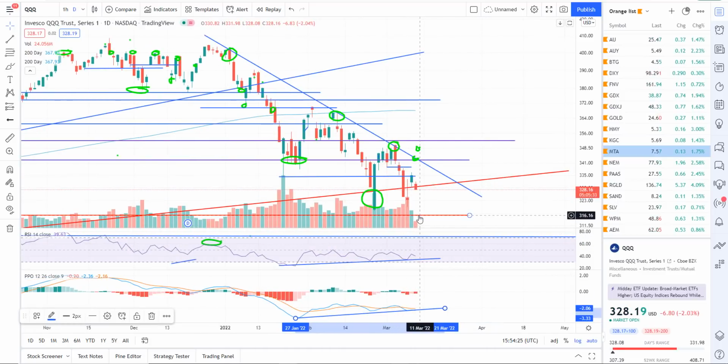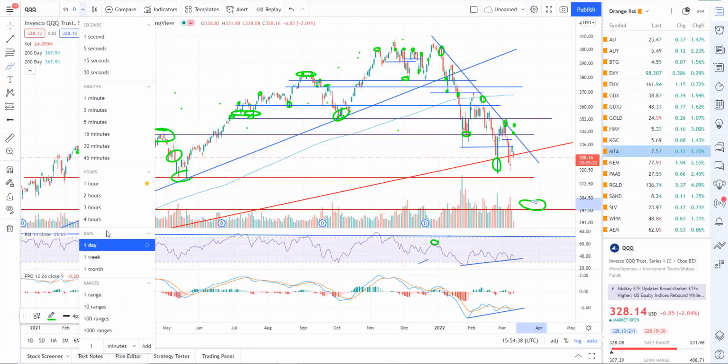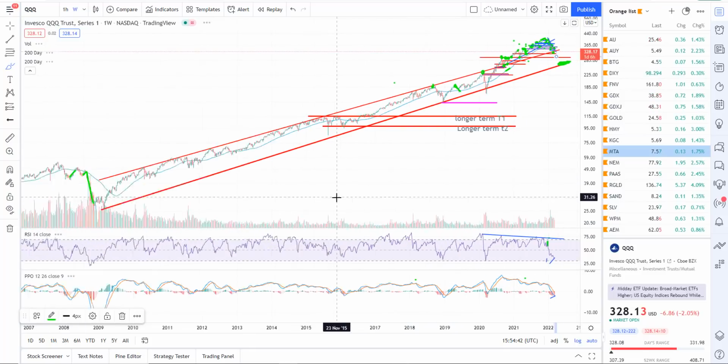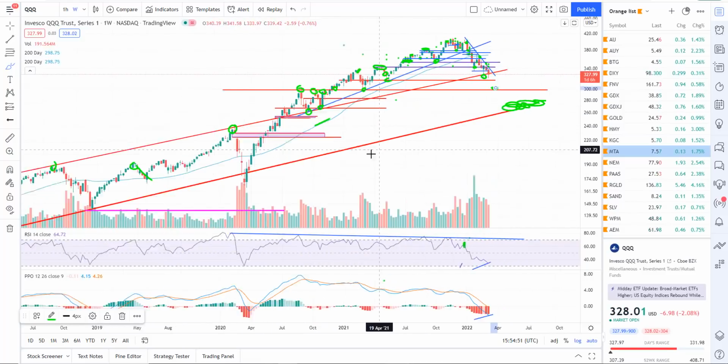The next level of support on Triple Q's, if we make that next leg lower, I would expect us to get down to about this 300 area. It's about 299 down to 300, somewhere right in there. The other thing, bigger picture, is on the weekly chart, you'll see that the bull market trend in Triple Q is going all the way back to 2008. All right, this is over 10 years. And you can see there's your price channel on the weekly chart.